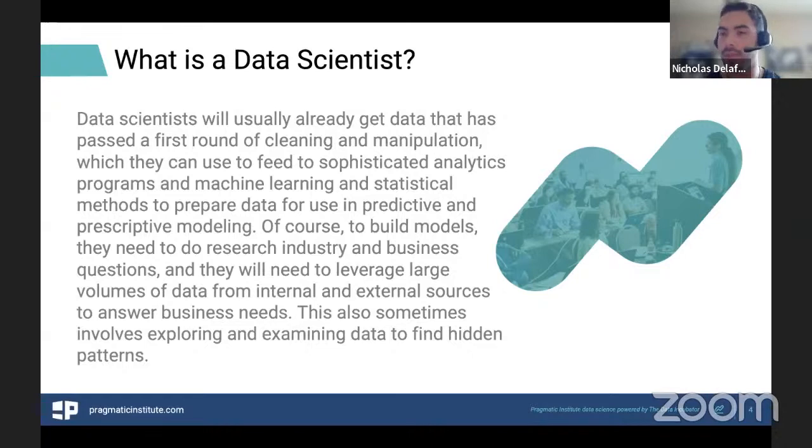And this doesn't just stop there. They also dive into creating predictions through machine learning algorithms, some type of statistical methods, a neural network, or prescriptive modeling, right? And of course, in order to build these models, there is some type of domain knowledge that you have to have as a data scientist.